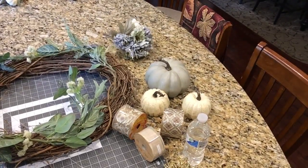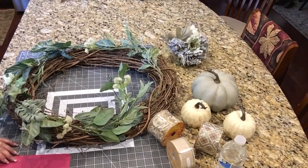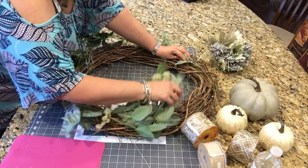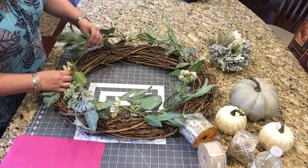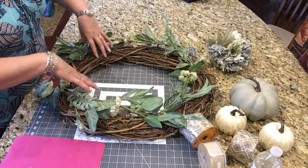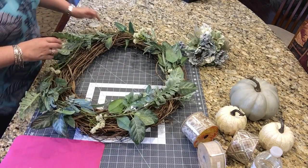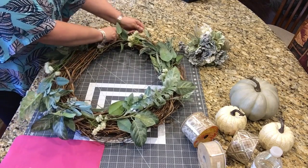I want to bring my, whoops, sorry about that. Bring my hot glue gun. No, I don't have the glue pot yet, although it really wouldn't do me much good in this vein. So I know I want my bow to go on the top, and I want the rest of my accent pieces to go around on the bottom. So I'm going to have the bow with some stuff around the bow and then the pumpkins down here. So you are going to be able to see some of this grapevine wreath. Leave it in there a little bit.